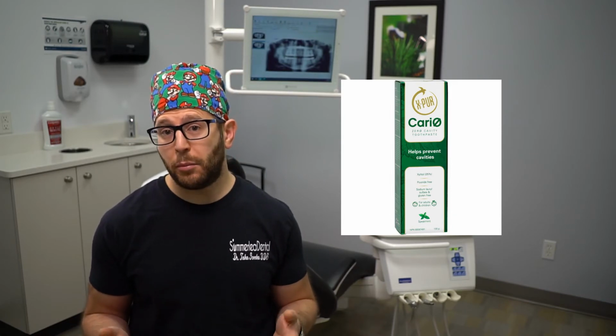This toothpaste contains an ingredient called xylitol. Xylitol might sound familiar because it is found in most sugar-free gums such as Trident, and it's also found in a lot of sugar-free mints. Xylitol, being a sugar alcohol, will actually help to stop or slow down the growth of the bacteria that's responsible for cavities. Now for my all-around favorite toothpaste.